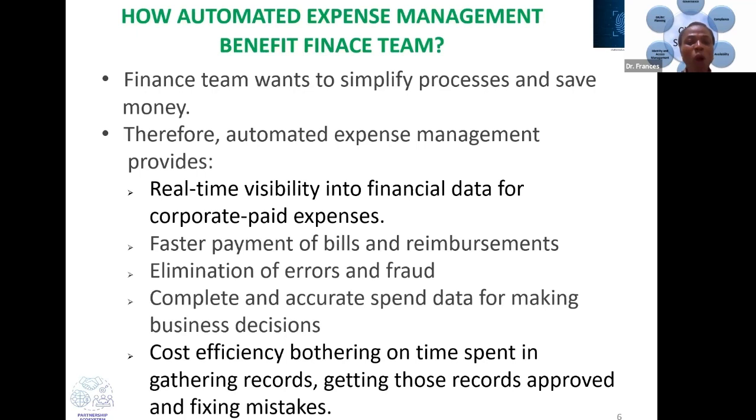Now let's look at the complete and accurate spend data for making business decisions. Yes, it provides you intelligence. You see how you're spending money, what you're spending money for, where you're spending the money, and who. In a typical organization, you have different cadres of employees. You see the set of employees that are spending the most money, what they are spending the money for, where they are spending the money, and the different categories and subheads where your money goes. You find out whether your money is going into training, procurement, entertainment, or parties.